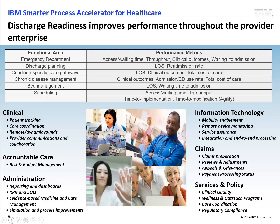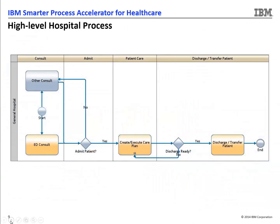Looking across the healthcare enterprise, IBM's Smarter Process Industry Accelerator will help organizations to increase patient access and throughput, to reduce wait times and length of stay, to improve clinical outcomes and reduce readmission rates, to manage the cost of care, to present a real-time view of clinical and non-clinical processes, to give real-time reporting on key performance indicators or service level agreements, and finally, to accelerate the speed with which IT can deliver solutions.